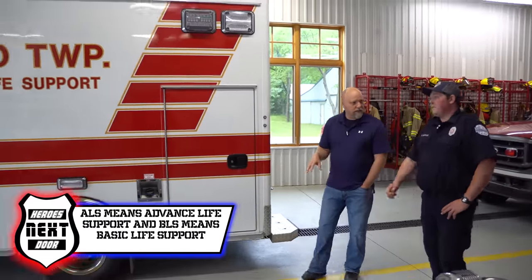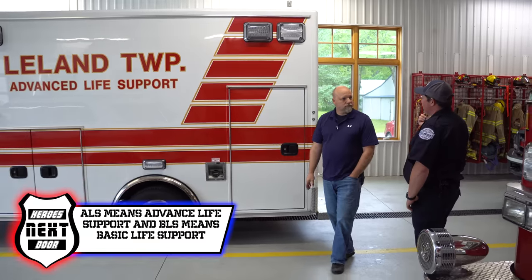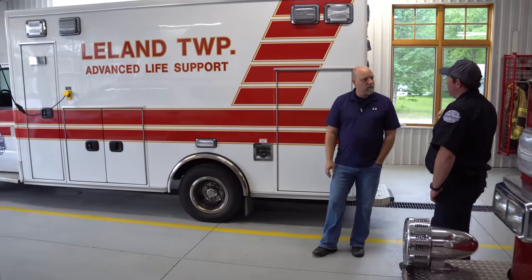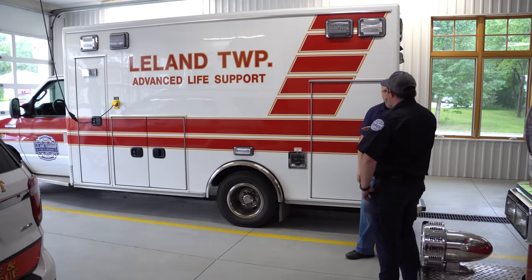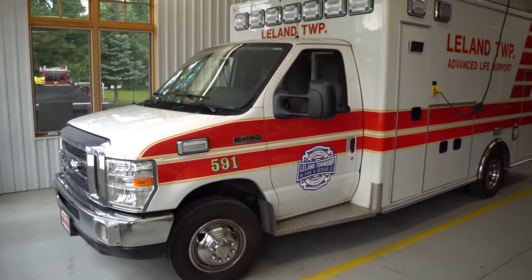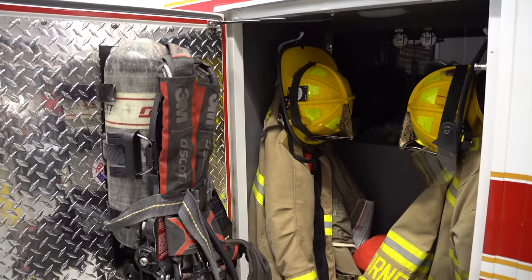Then you run an ambulance here, so this is ALS, BLS? ALS. Our other truck, we have a second truck at the other station, our backup truck, and that's licensed BLS, ALS upgradable. And we carry all of our gear on this truck when we go. So in here we have our gear and an air pack.